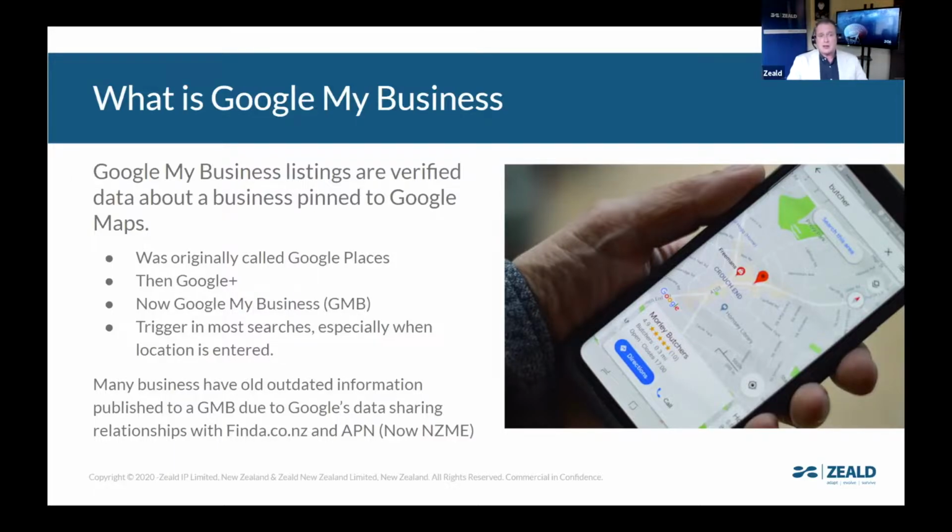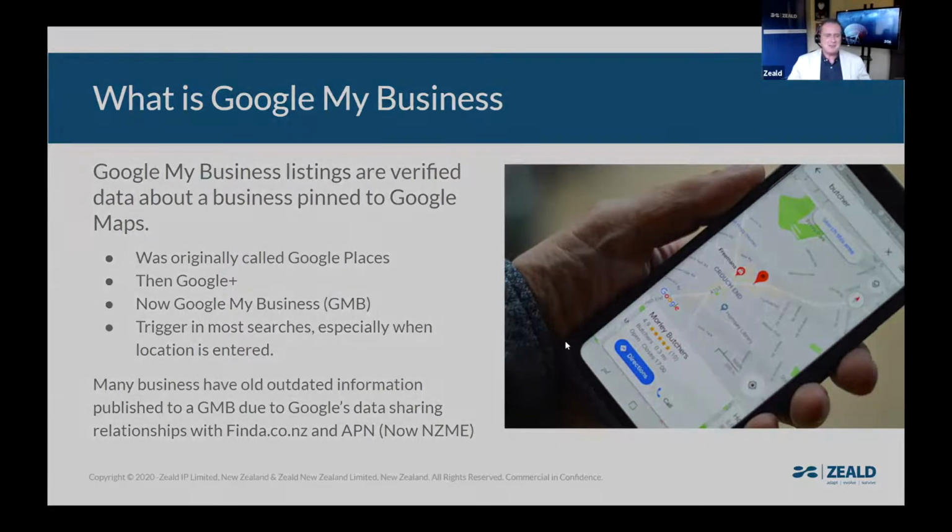Last time I saw the research, only about 30 to 40% of New Zealand businesses had actually claimed their Google My Business listing and were actively managing it. So that's the gap that we see in the market at the moment, and why it's so important that people understand what this tool is and how to start using it. And we'll give you some insight into that today.